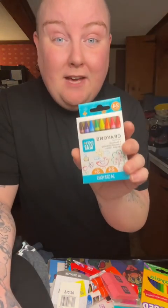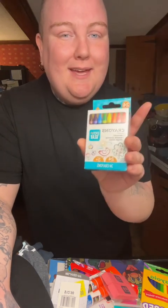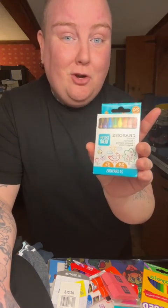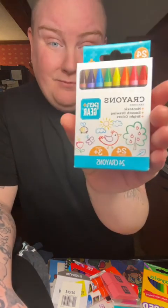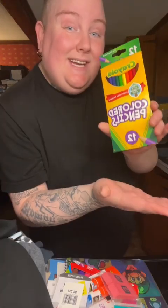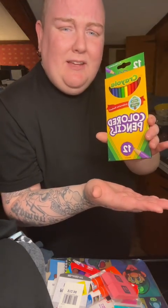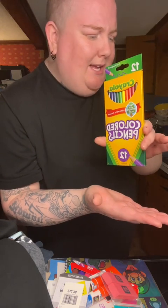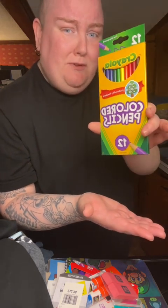So let's get started. These crayons were only 25 cents, but then I saw that Crayola was 50 cents. Honestly, I might have paid the extra 25 if I had the energy to go get the Crayola ones, because you know Crayola is unmatched, but 25 cents, so that's pretty good. 97 cents for these colored pencils. I saw that the off-brand ones were more expensive than these ones. I couldn't figure that out because, like I said, Crayola reigns supreme.